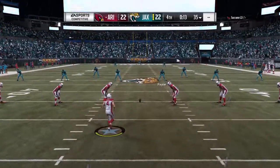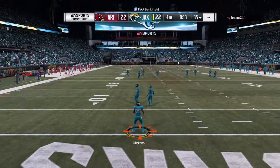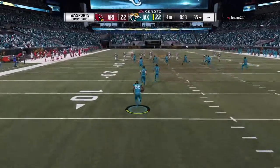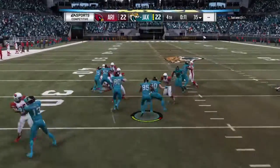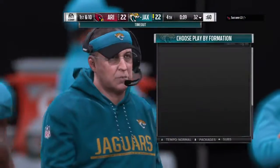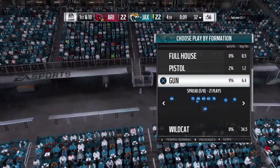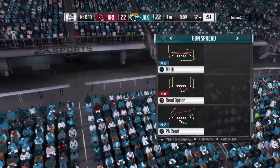So here comes the kickoff now, all even here in this fourth quarter. This is fielded at the goal line. Solid return, pretty good field position. They'll start at the 32-yard line. And we've got a timeout. 9 seconds remaining.